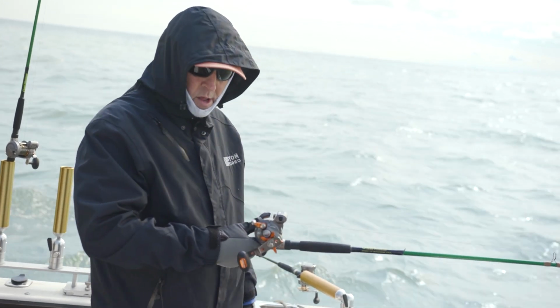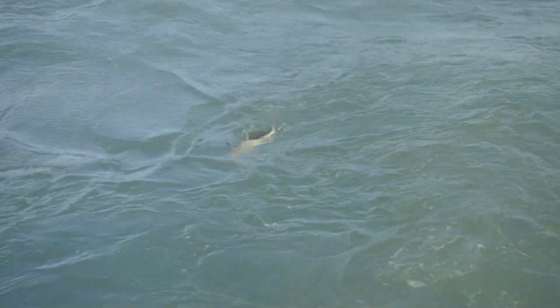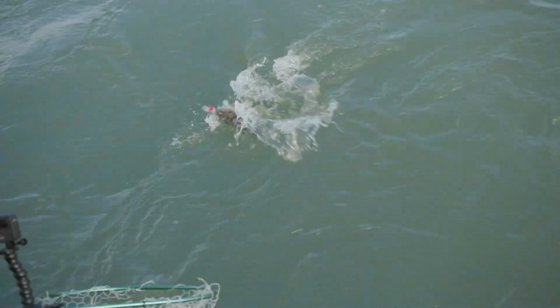We got a nice big one we're reeling in. I'm going to pop this fish off. That's Eddie's first fish of the day. Here you go.